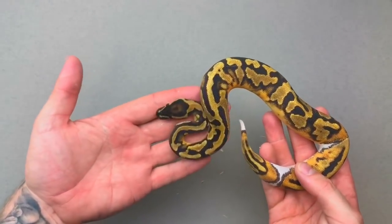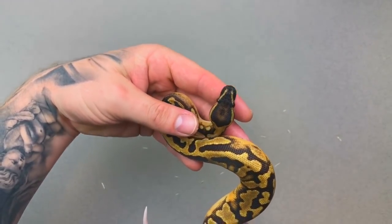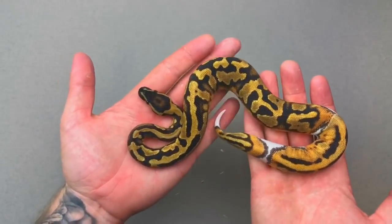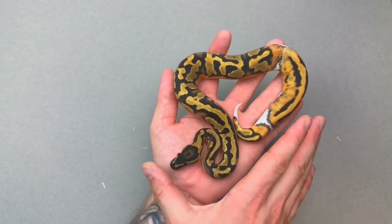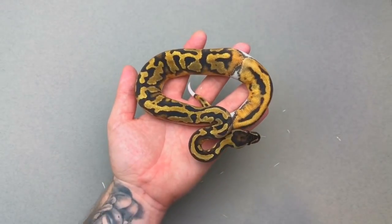Really love her wacky pattern. I like the uniform head. She's a really, really pretty girl. So yeah, there's my female pied, sorry guys, female pied, possible het lavender albino.